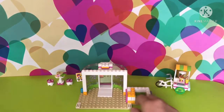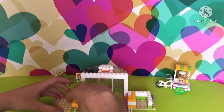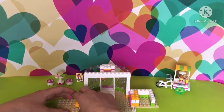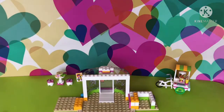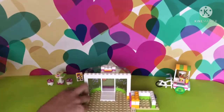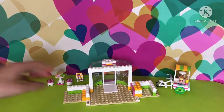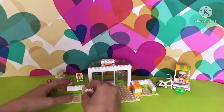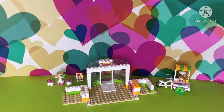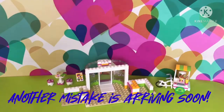Now, what are these blue things? Are they for soda cans? I know I looked on the back of the box and I did say soda cans. We're extending it. This is a really weird shaped Lego friend set, but I kind of like it. It is harder to work with though, because it's uneven until you start adding on all the bricks that connect everything together. And watch, there's gonna be another mistake.